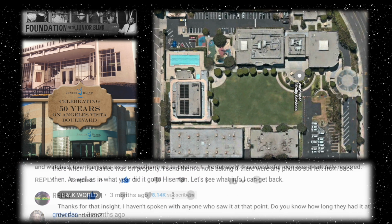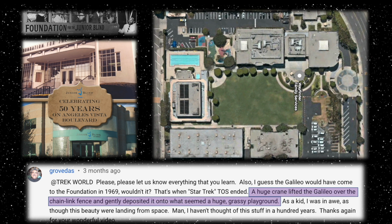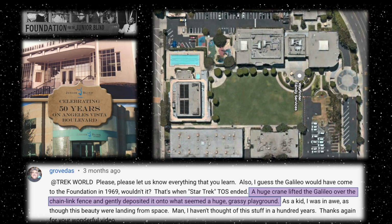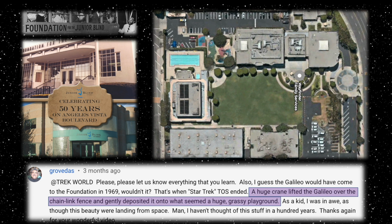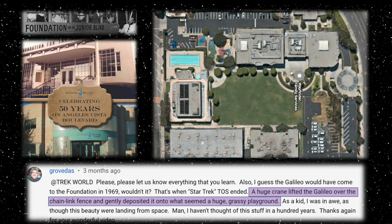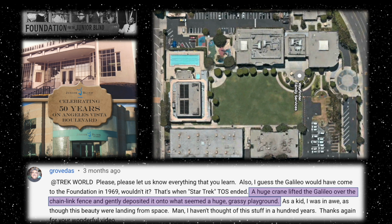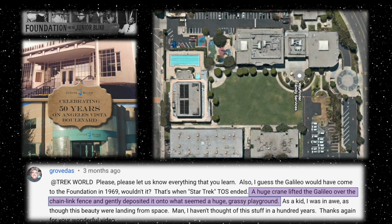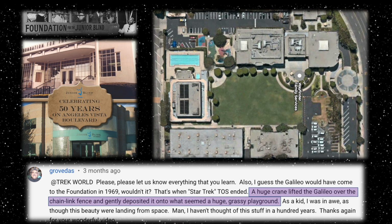Now, another wonderful piece of Grovedas' story was that he was actually there and saw the very day that Paramount delivered the Galileo to the Foundation. Remember now, the Galileo was large, roughly 22 feet long, somewhere between 8 and 9 feet high, and about 12 feet wide. To hear him say it, I guess the Galileo would have come to the Foundation in 1969, wouldn't it? That was when Star Trek TOS was canceled. A huge crane lifted the Galileo over the chain link fence and gently deposited it onto what seemed to be a huge grassy playground.